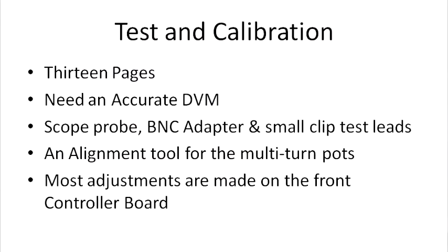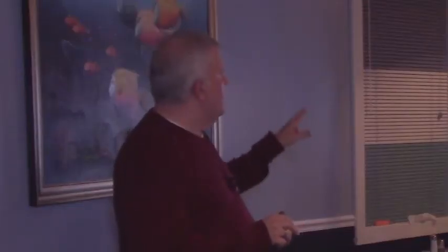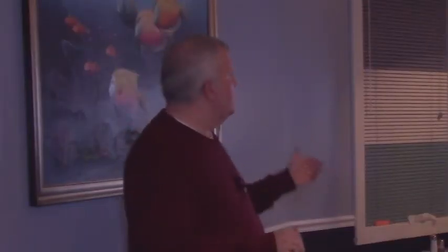Test and calibration. This wasn't so time consuming. It took me a morning, but it's 13 pages. You don't need a lot of specialized hardware, but you do need an accurate digital voltmeter. Having a scope probe, a BNC adapter so you can put the probe on your DVM, and some small clip test leads would be handy to have in order to do the calibration. I had all those, so I'm all set. You also need an alignment tool for the multi-turn pots, and most adjustments are made on the front controller board.